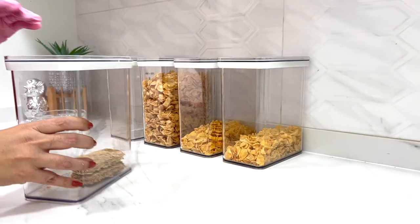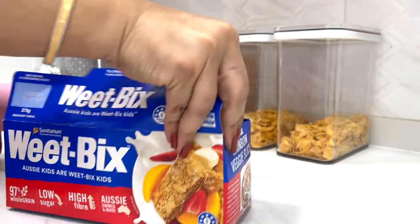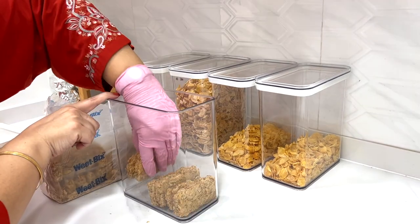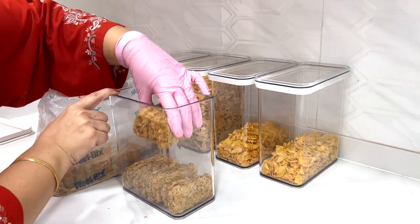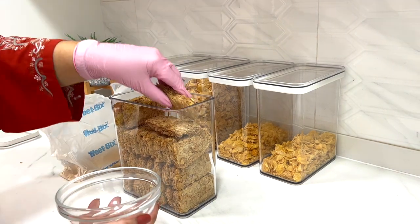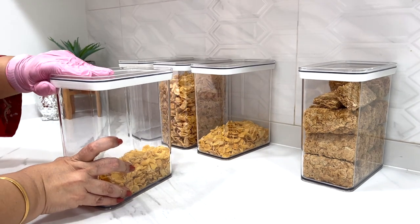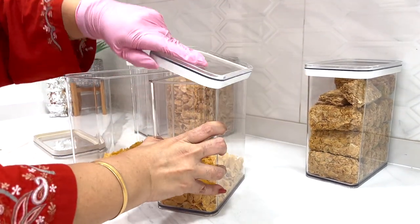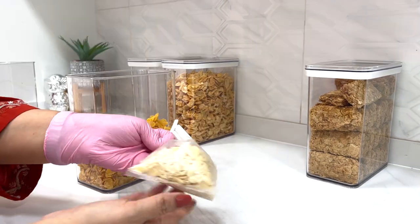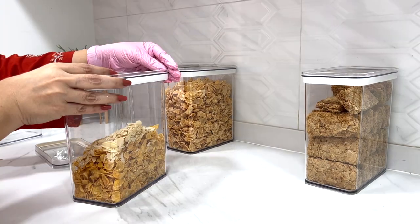Moving on to the pantry, I'm going to top up the cereals. This is the original cornflakes, and this is cornflakes with honey. So I'm going to mix the two and add in some sliced almonds. Self-created honey cornflakes with almonds.